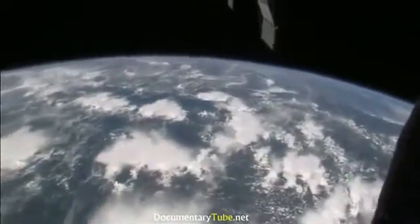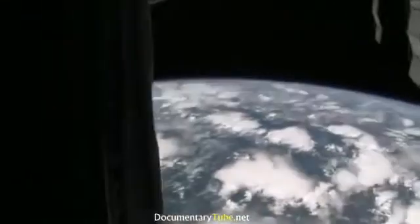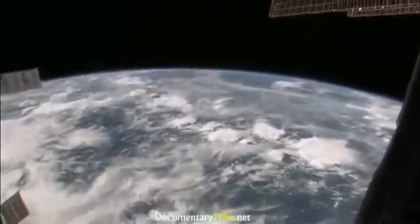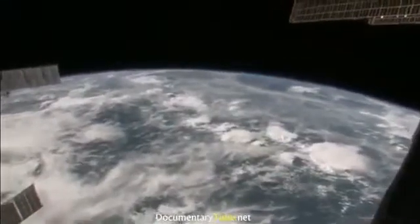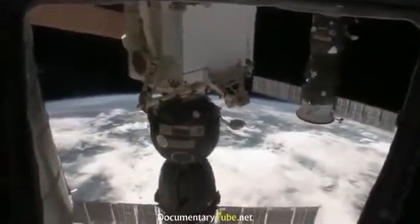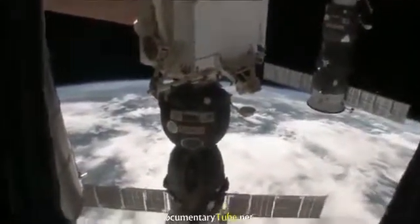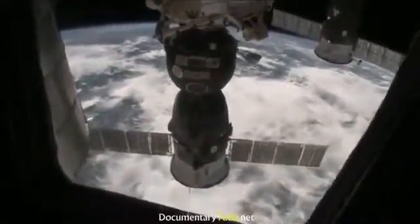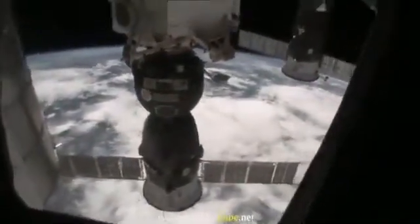There we go. So right now we are right over Africa. It's a little bit cloudy, as you can tell, but we're right over the continent of Africa. Hey, what's that? I think that's a Soyuz spacecraft. That's the spacecraft that's taking us home to planet Earth today. Oh my gosh. We might have to go take a look at that.